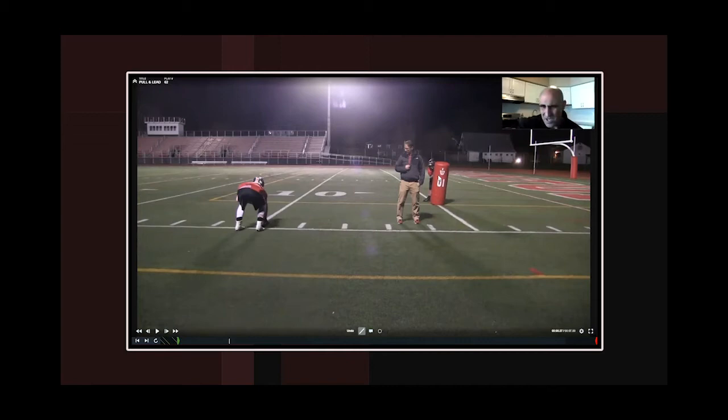I think it's important that it's a heavy bag at the end and not the shield when you're doing this drill, because we want the guys to be able to get their body under control. It's not necessarily something that your big guys are used to doing all the time, going from a sprint to getting under control and then making a block.